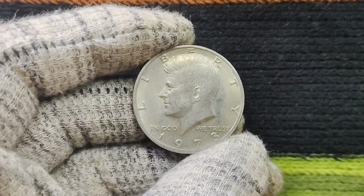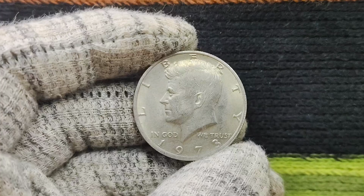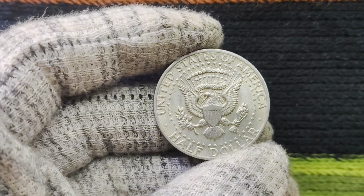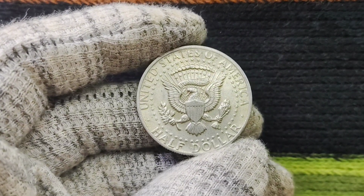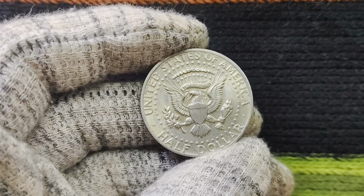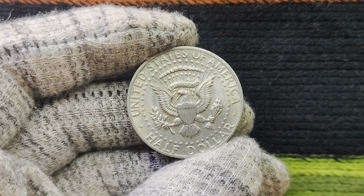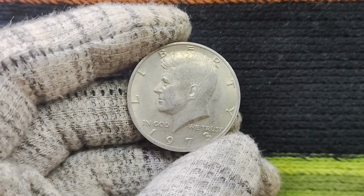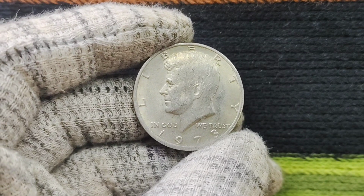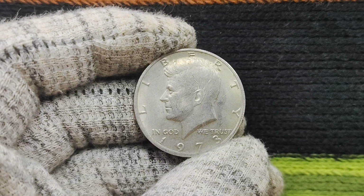Now, you might be wondering, what's the big deal with these coins without a mint mark? After all, isn't the 1973 Kennedy half-dollar just another coin from the 70s? Well, as it turns out, it's not that simple. Over the years, coin collectors have started to notice that certain 1973 half-dollars without mint marks are incredibly rare. In fact, only a handful of them have ever been found, making them extremely desirable to serious collectors. The rarity of these coins, combined with their historical significance, drives up their value dramatically.